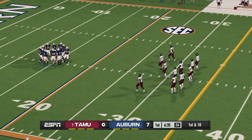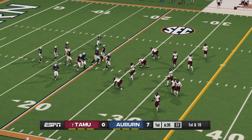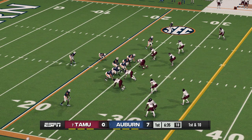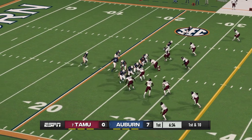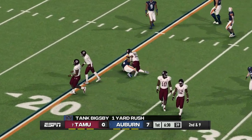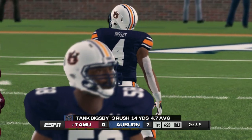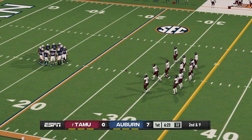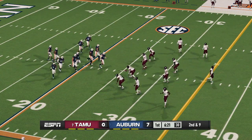The quarterback did a really good job in the last drive of finding his receivers in space, and I bet he'll be looking to do the same thing again. Auburn is up a score. They'll bring him down at the 25-yard line. From their own 25-yard line. Second down.